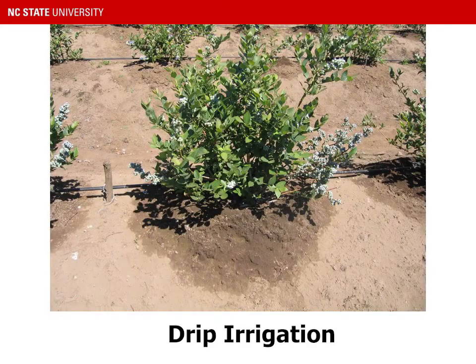This is a drip system on a volcanic soil in South America. I just like this picture because you can see the wetted zone around each bush. This particular soil seems to wet really well from a single emitter at the bush.